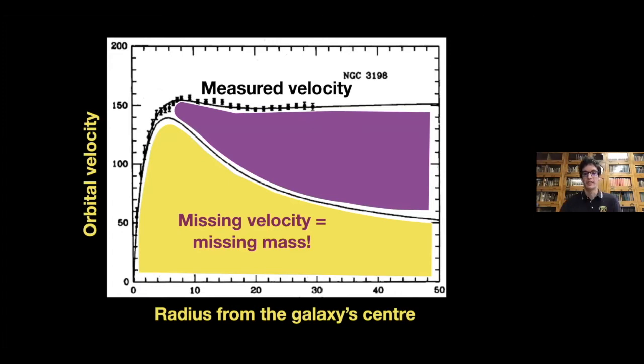This missing mass that we do not see, but that we observe because of its gravitational effect on the stars that we do see, is what we call dark matter. So dark matter is matter that is out there and that we observe through its gravitational effect.